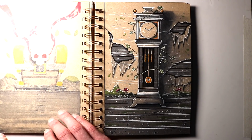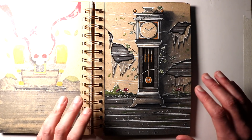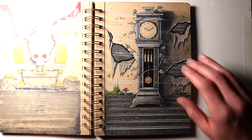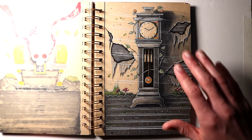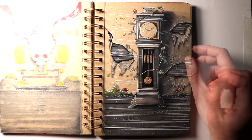Then moving on to day 14, the word was clock. So I worked on this old grandfather clock. I really loved the idea of it being in this environment that has struggled with the test of time. So you've got the wallpaper falling off, you've got the mushrooms and the moss and all the marks on the walls and the floor. But the clock looks the same, kind of playing on the idea of time.